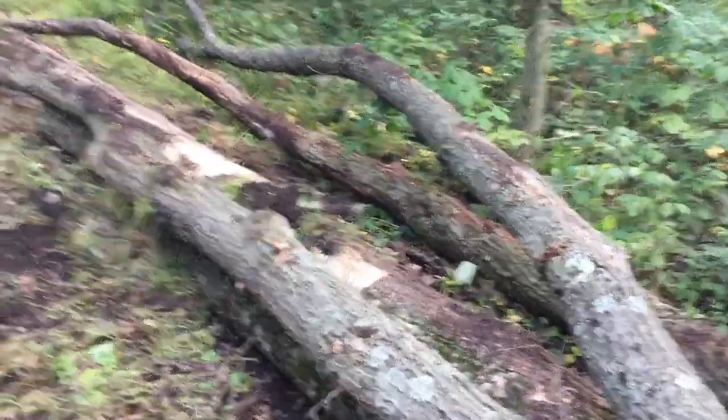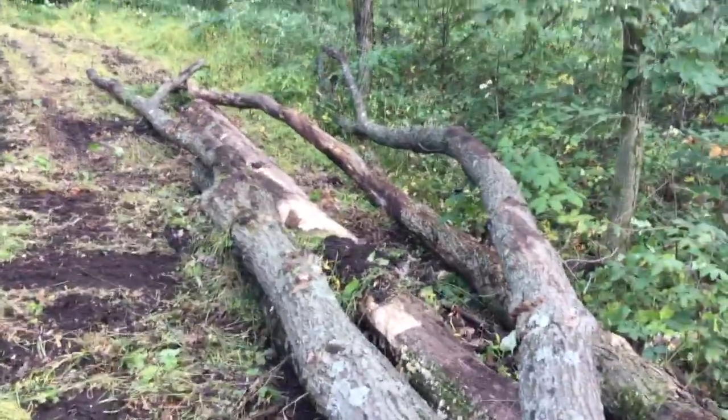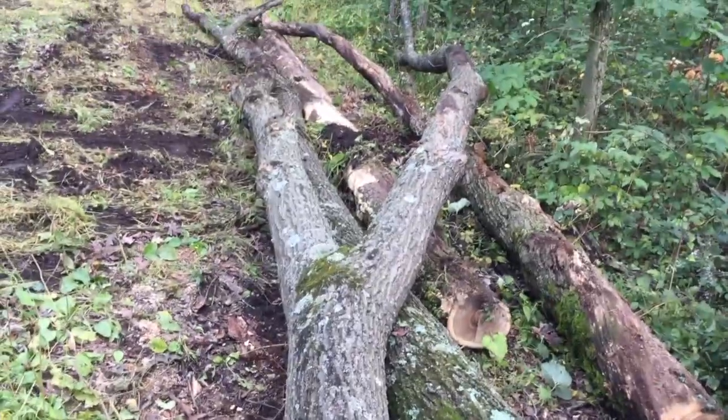And of course, as luck would have it, while we were dragging that tree out, I ran out of memory and the camera shut off. So there it is. Pretty good size tree. A good little addition to the stockpile here.